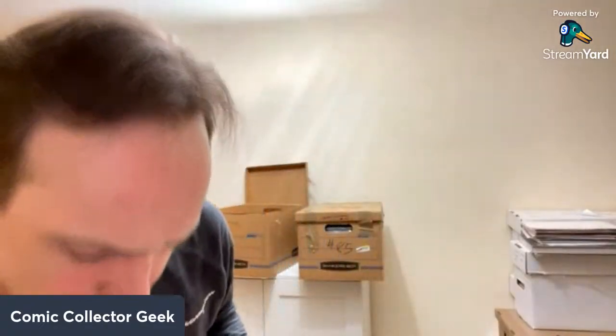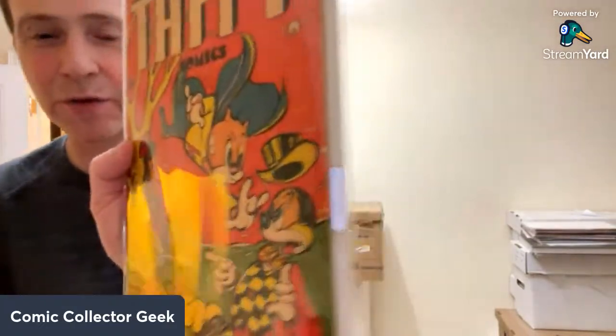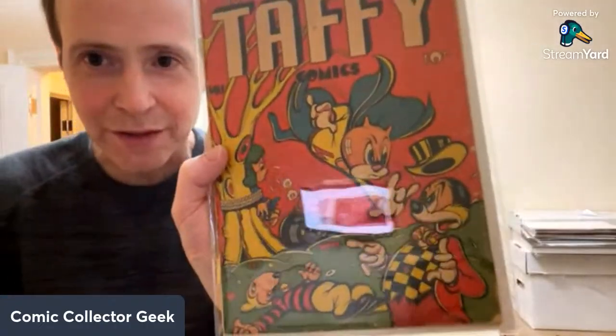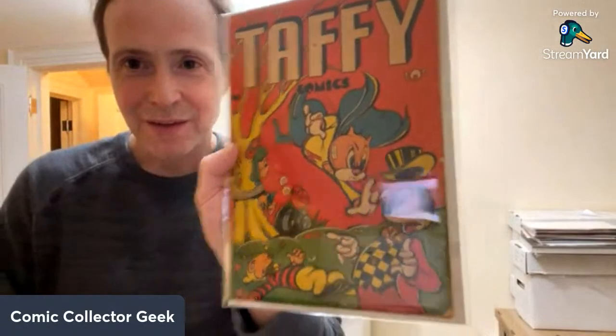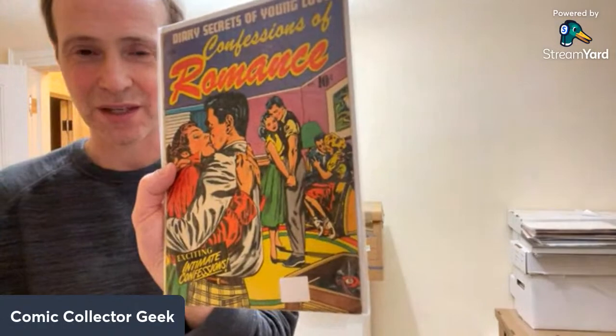Had to remember it. And then we got some LB Cole. This is Taffy Comics. A nice bondage cover with the little, can you see the little girl in the background being in bondage? I don't know if you can see that. So yeah, see, lots of fun stuff there. I love these romance books. I'm like really into romance books collecting right now. So this is Confessions of Love. Nice LB Cole cover.